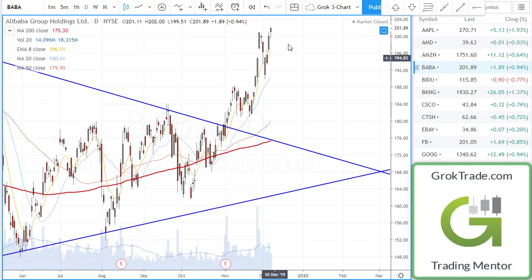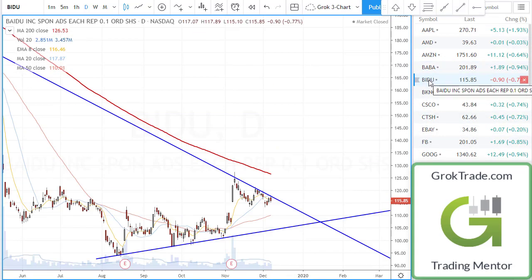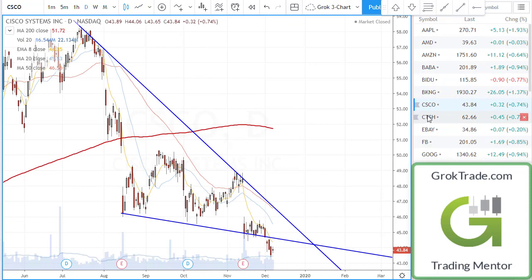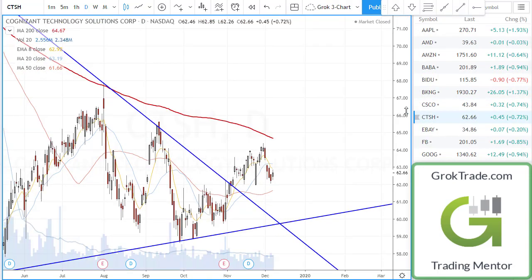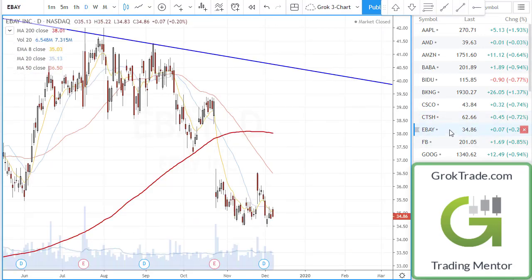Amazon. Baba, looking really good. Baba's just on fire. Baidu, look for that to break out. Baidu looks solid to me. Booking, stay away from. Cisco, stay away from. Cognizant, or what I call catfish. Perhaps there could be a play on this one.